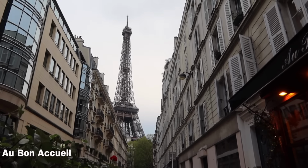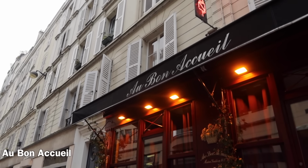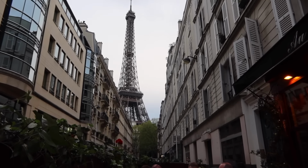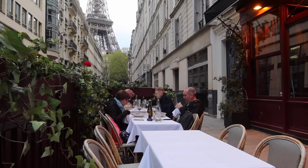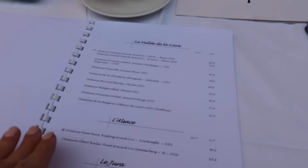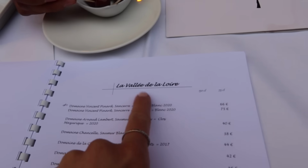We are eating dinner at Au Vin Océrel, and there's a little view of the Eiffel Tower, only a few tables outside, and we are deciding what we want to drink. I'm feeling white. I always love the Loire Valley, so we'll order a bottle from there.